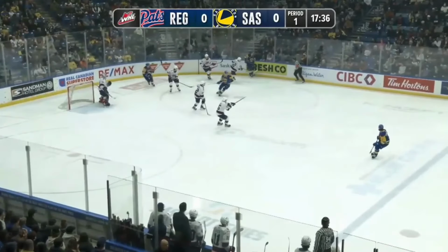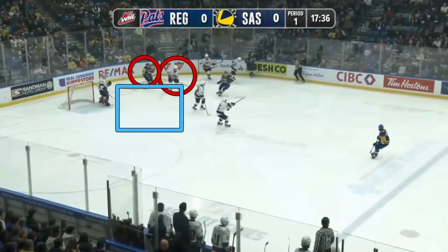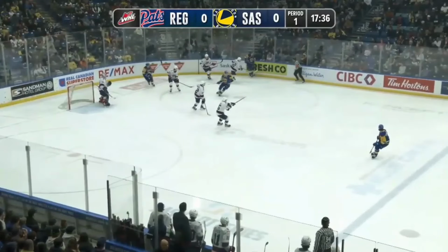And here's kind of the adverse of it. In this one, we've got a Regina defender here and a Saskatoon attacker here, and we know that box out area, that net front area, that they're trying to get into. But what happens with this one is the Regina defenseman doesn't have a focus on having a box out. He's just got his eyes up ice. He's puck focused, and he's not actually worried about that Saskatoon attacker.